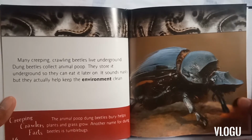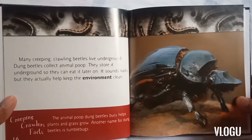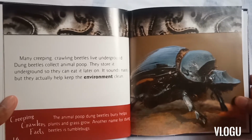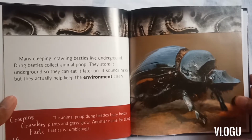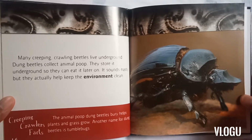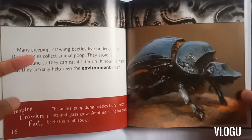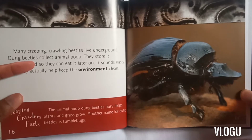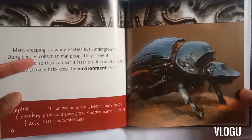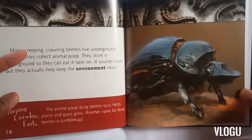Many crawling beetles live underground. Dung beetles collect animal poop. They store it underground so they can eat it later on. It sounds nasty, but they actually help keep the environment clean. Creeping crawler facts. The animal poop dung beetles bury helps plants and grass grow. Another name for dung beetles is tumblebugs.